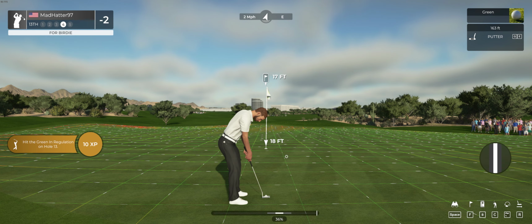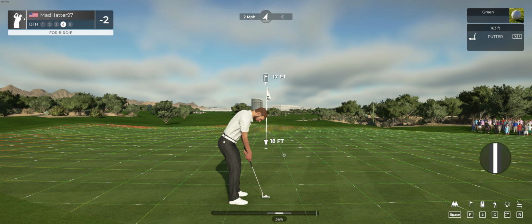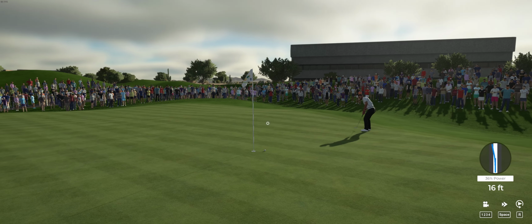Here we have a 17-foot putt. So here, slight left to right. Heavier left to right. I'm going to go like this. 17-foot putt, maybe give a little bit more oomph. Just let her glide. Let her glide.